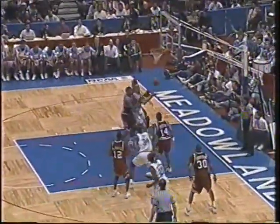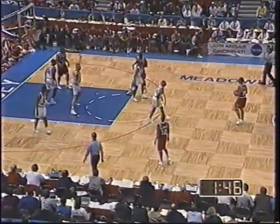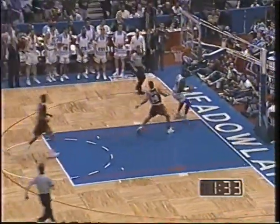Williams. Yes. A dagger. 75-71, 1:48 to go. Let's see if Arkansas can get a shot up without fighting the shot clock. That's been their problem the last 3 possessions. There's Goodman. Phelps. Lynch. Offense.